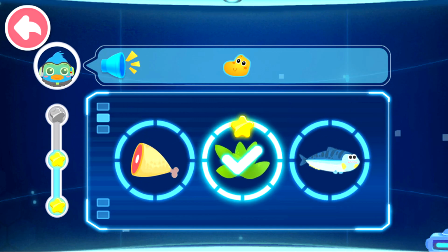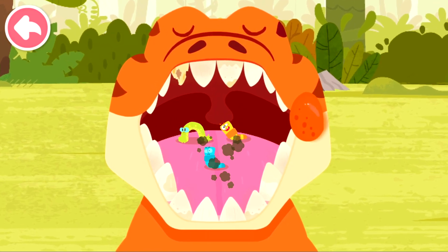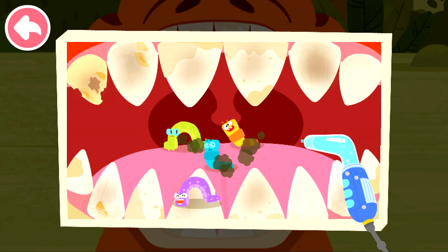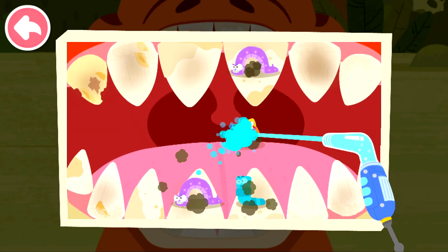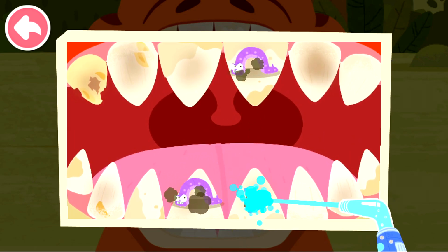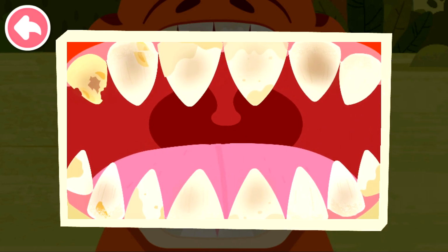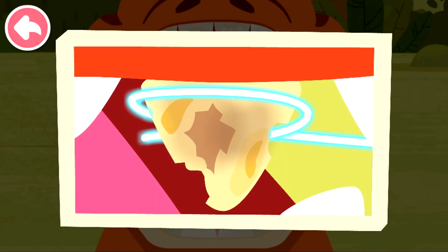What does the Brachiosaurus eat? You're right! Awesome! Dear Tyrannosaurus Rex, please open your mouth. Now, let's extract the decayed tooth. Tie a rope to the decayed tooth first.